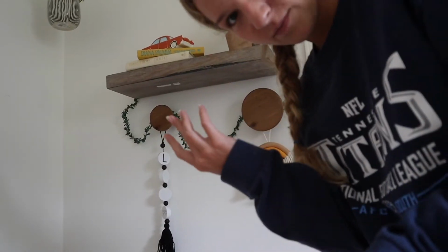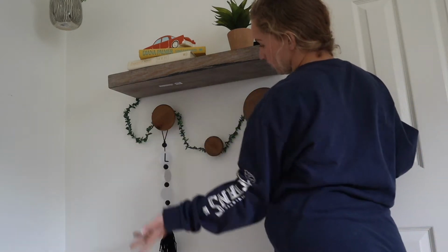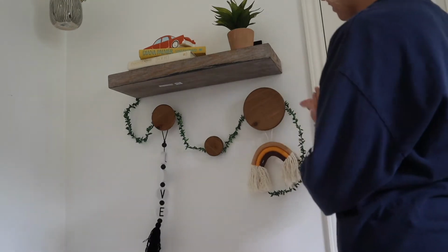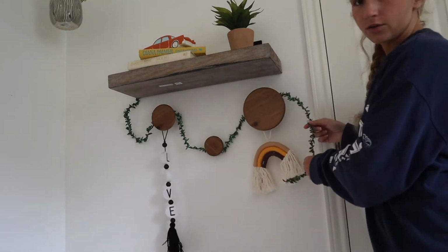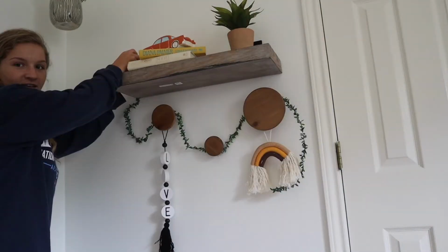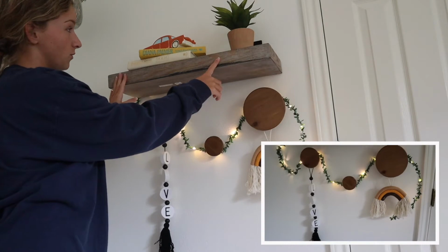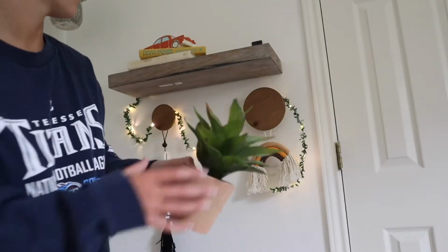To the left or right of my closet, don't know which one it is, we have these 3 knobs that we got from At Home, and Mom just got these little decorations to hang from them. I'm iffy about this for show, but it's just there. We love greenery, which this shelf is from At Home. I really don't know where this plant is from, but I love this. It's fake, but I love it.